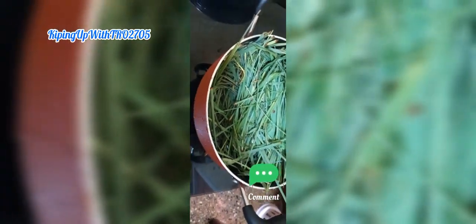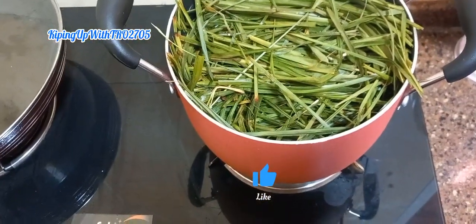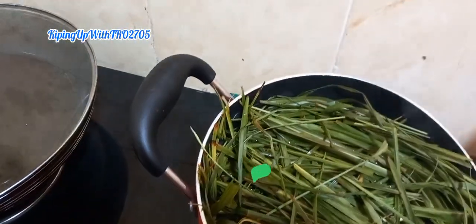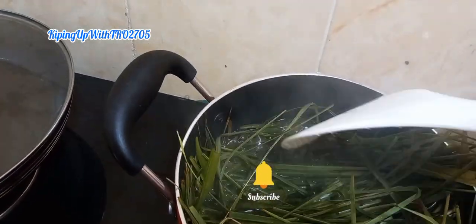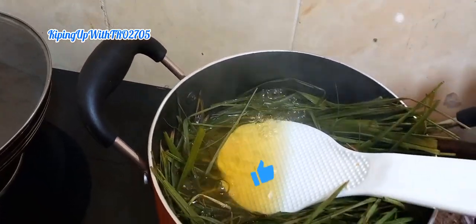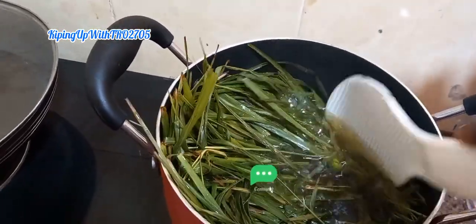This is lemongrass. I want to rinse it and then cook it. Rinsed and ready to go on fire. This lemongrass is on fire. The aroma this lemongrass is giving, in fact, it's the aroma that called me from the room. The aroma is beautiful. See, the color is coming out already. Fantastic. The aroma is so pleasing. Very refreshing.